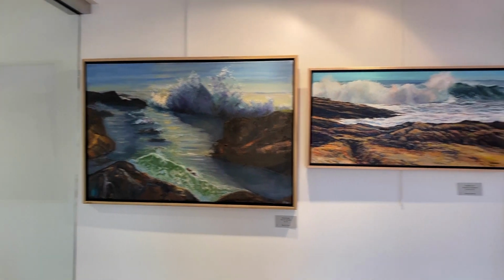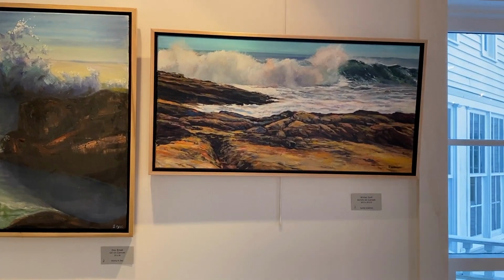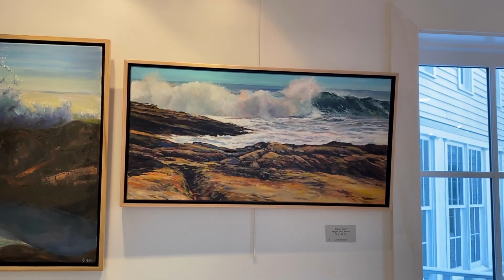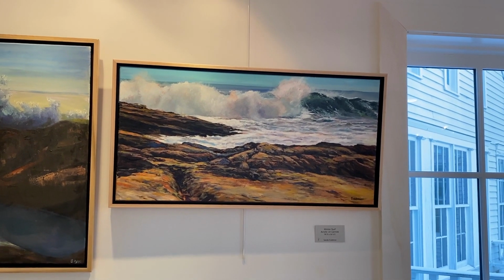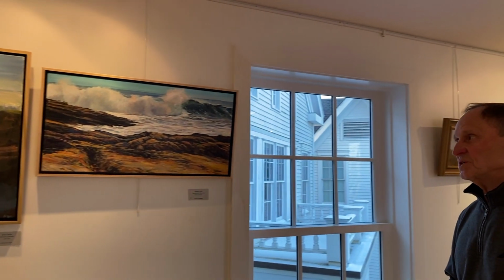The next piece by Sandi Crabtree, whose palette I enjoy quite a bit. Beautiful rendering, she calls it Winter Surf. If memory serves, she mentioned that she was thinking a little bit about Winslow Homer and his compositions when she did that.